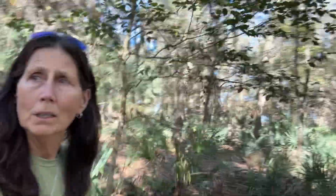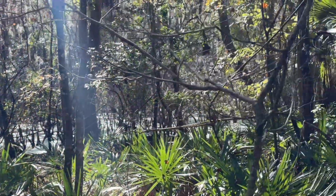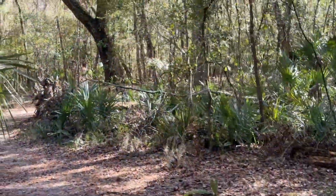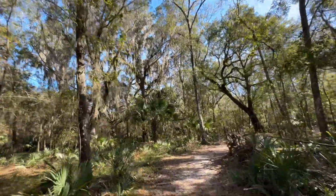Isn't this beautiful? There's some wetlands over here. Let me turn this around. Don't know if you can see that. Probably a couple alligators lurking in there. We've already seen about 3 or 4 of them, which was pretty cool. Look at these beautiful big trees. They're huge.